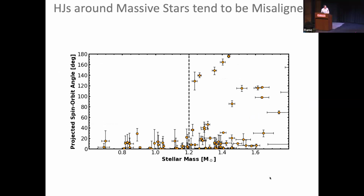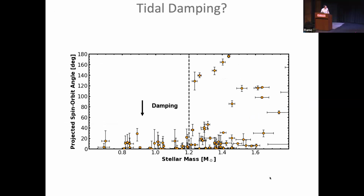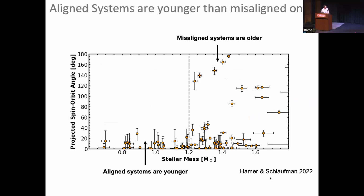This was originally attributed to tidal damping. So hot Jupiters can be misaligned around both cool stars and hot stars, and only cool stars can be realigned because of, say, a convective envelope or radiative core. And as you can expect, if the tidal realignment story were correct, you would expect the aligned systems to be older than misaligned ones, but observations suggest the opposite.